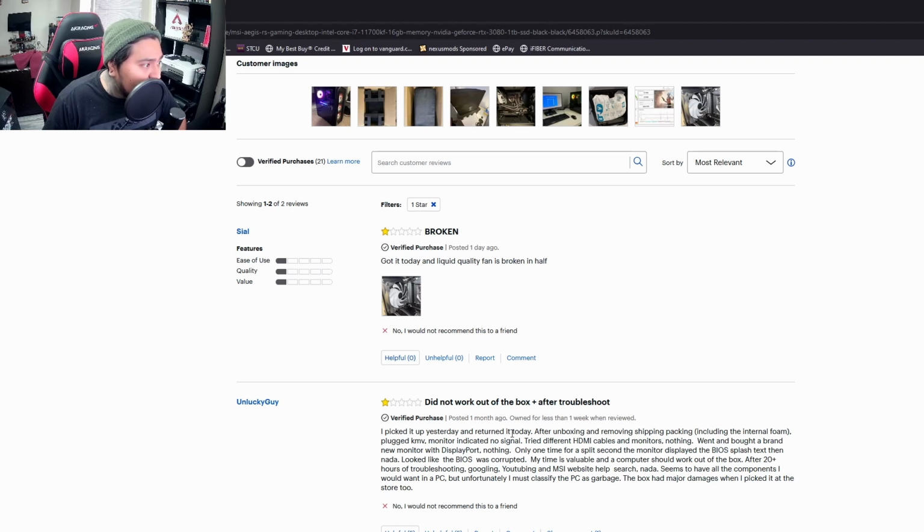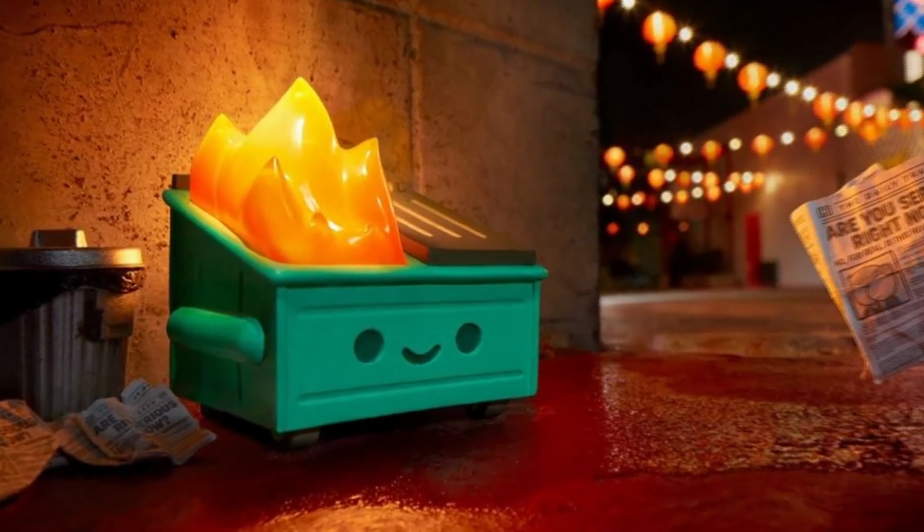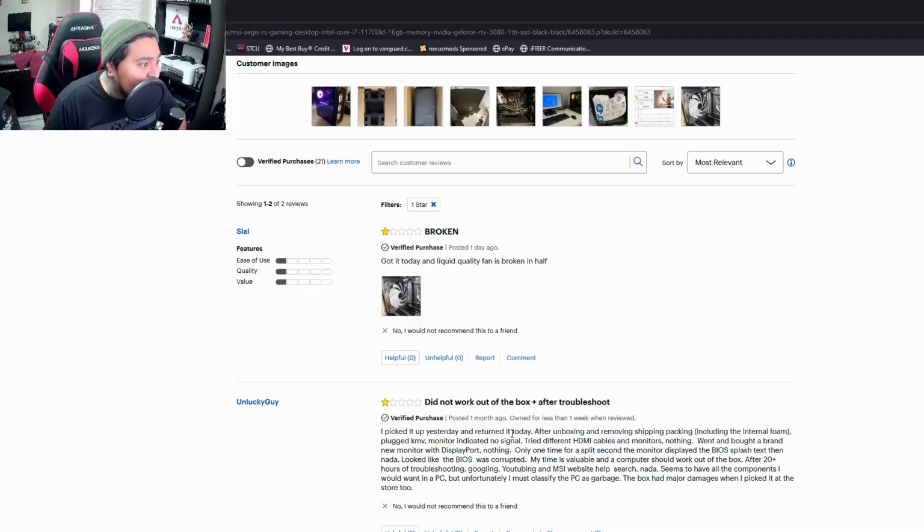My time is valuable and a computer should work out of the box. After 20 plus hours of troubleshooting, Googling, YouTubing, and MSI website help search, nada. Seems to have all the components that I would want in a PC, but unfortunately I must classify this PC as garbage. Straight trash, fire, dumpster fire. The box had major damage when I picked it up at the store too.